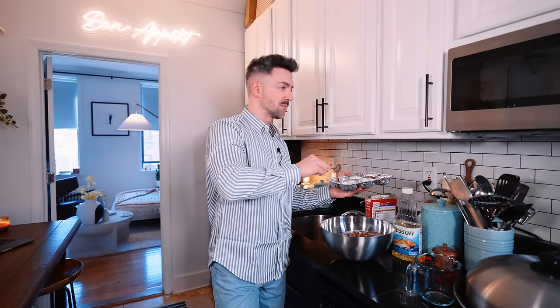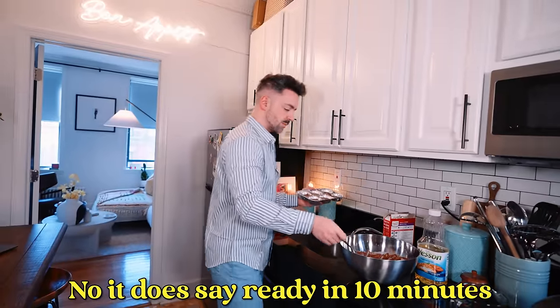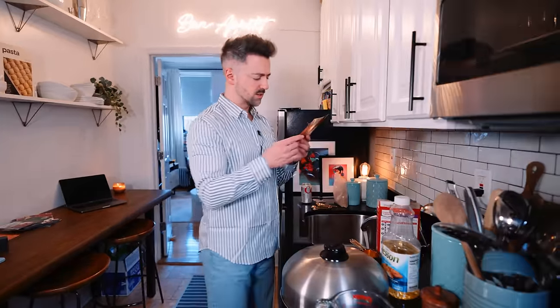So 10 minutes, my fucking ass. Maybe they mean 10 minutes for the cook time. Oh, it does say ready in 10 minutes. Okay. Oh, the Diet Coke doesn't taste good. So it goes like this. And then, well, how much water do I have to put in? It doesn't say how much water.